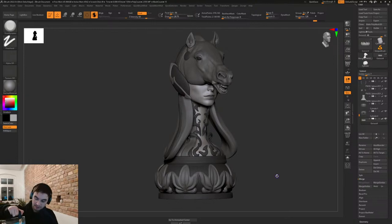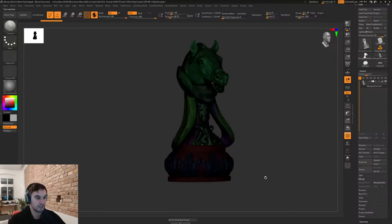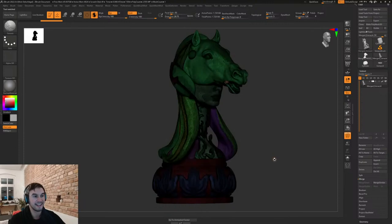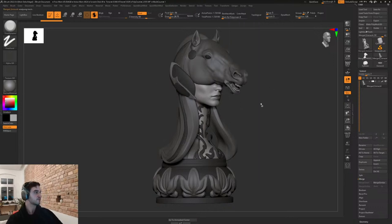And then we go to Cinema 4D next. All right. So let's merge this all together. Here we have it. Only 1.7 million vertices. Or is it points? Yeah. So, use and keep poly paint. Yeah, let's do that. Pre-process current. And then we start rendering this night.